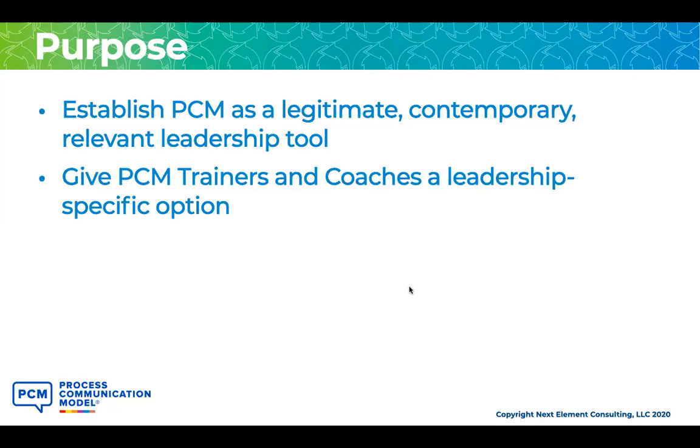Also, we wanted to give PCM trainers and coaches around the world a leadership specific option instead of just making something else do. Most often now we just use Key to Me if we're going to do an individual profile for a leader, and then we make all the connections to leadership. But there's nothing inherent in the profile that does that for them.